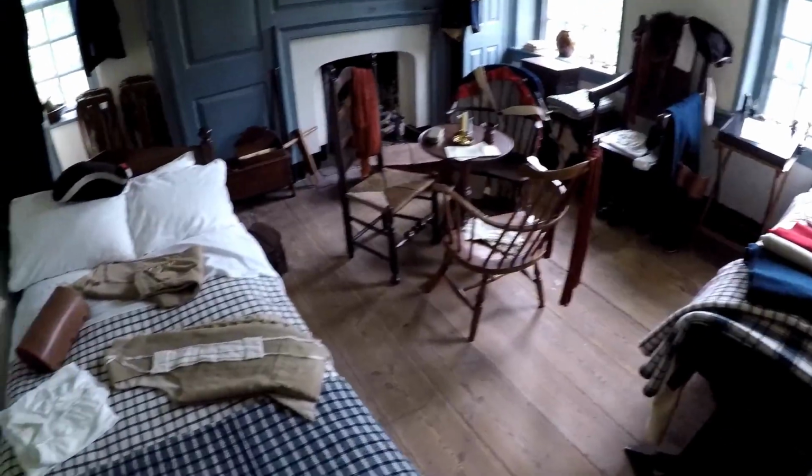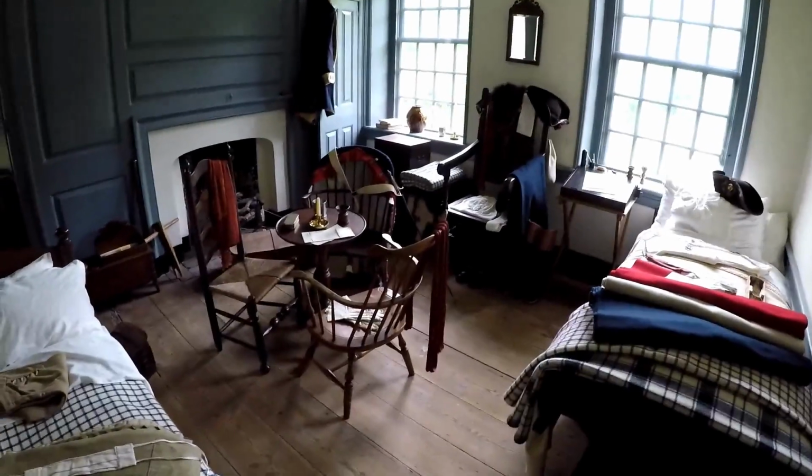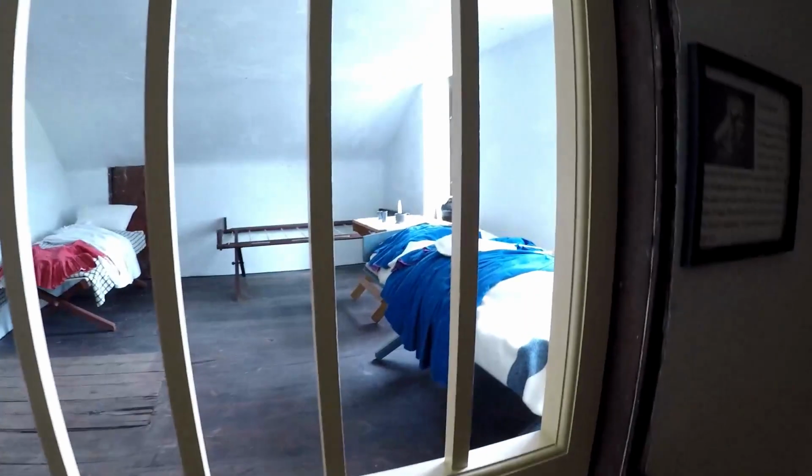So we are told that all this furniture is replica for the period. Some are actual artifacts, but Washington's headquarters, this building went about 100 years before it became a museum. So all the original furnishings are gone. But we are told that the handrail is original, so you get to touch something that some major players in American history have touched.